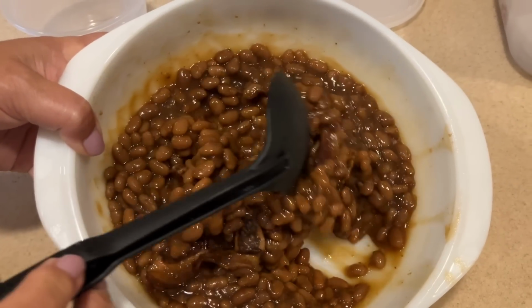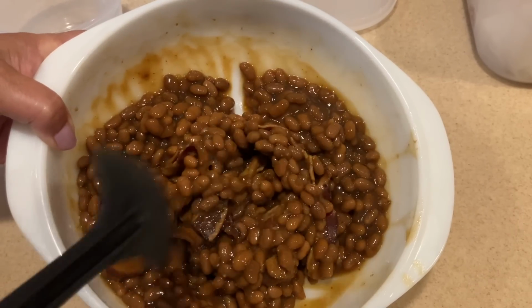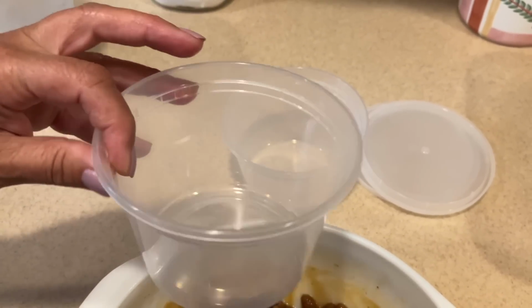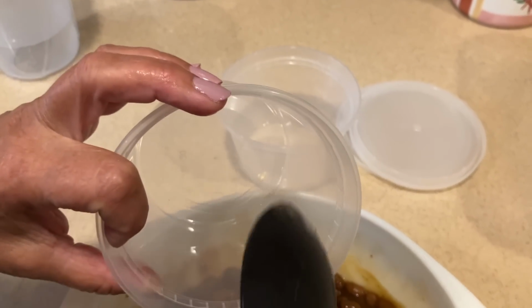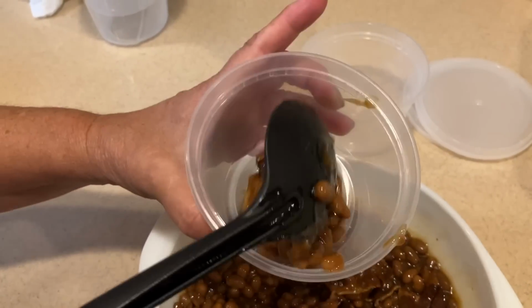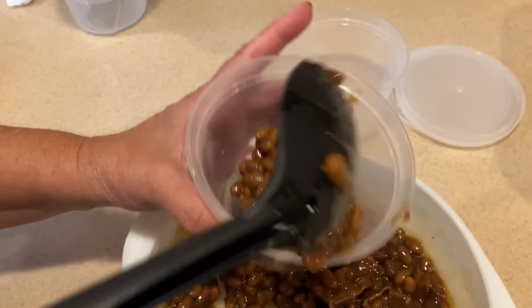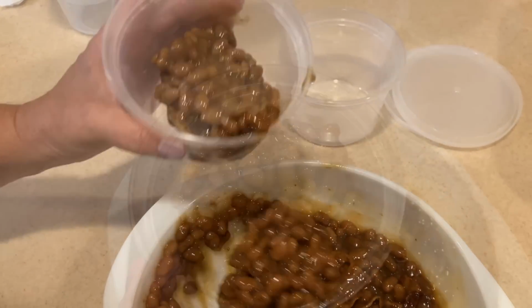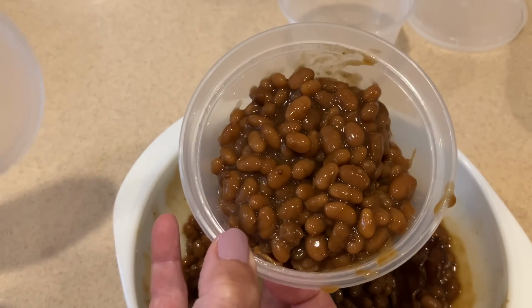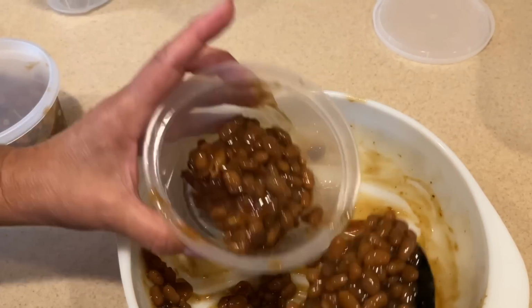Here are our leftover baked beans. There is a lot here. There is no way we're going to be able to eat these all right away. Baked beans freeze beautifully. Just leave a little space on the top for them. We have got some beautiful bacon in here, and I am going to make 2 containers of these because they will freeze great. We can take them out of the freezer when we want, defrost them in the refrigerator, and just reheat them. So here's 1 and 2.